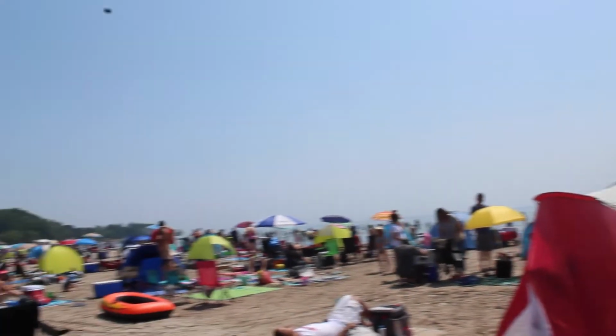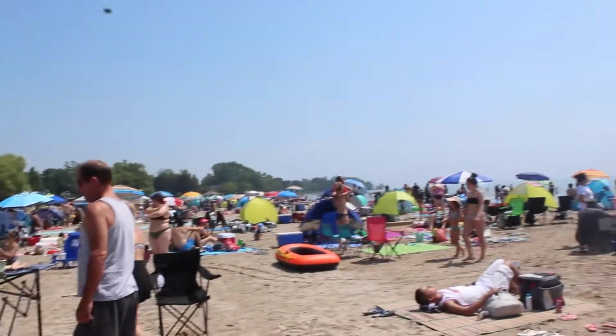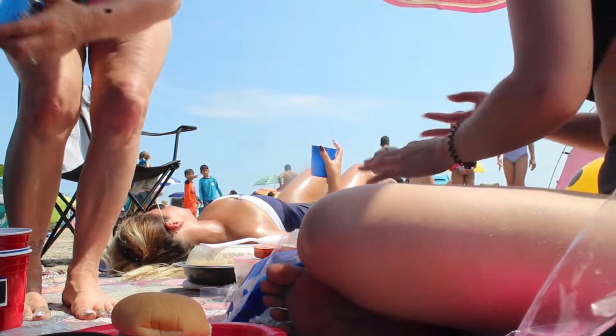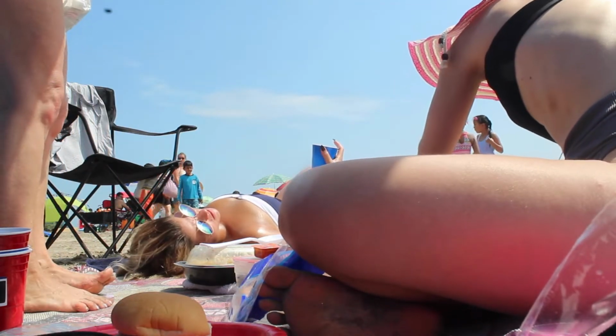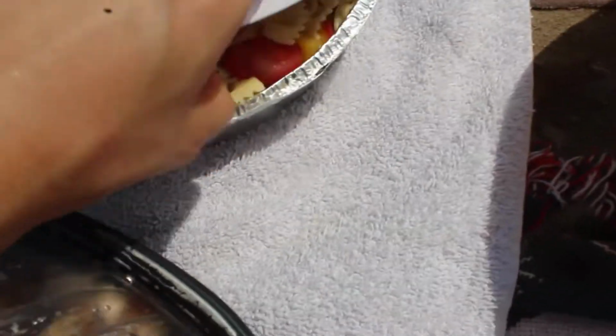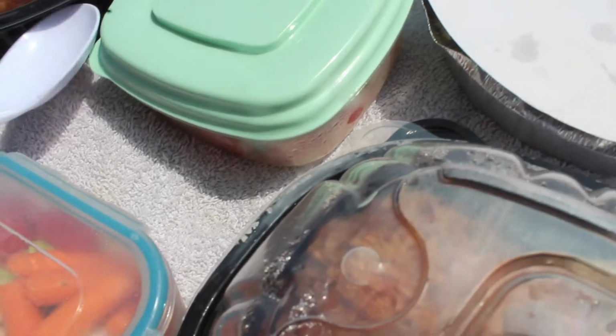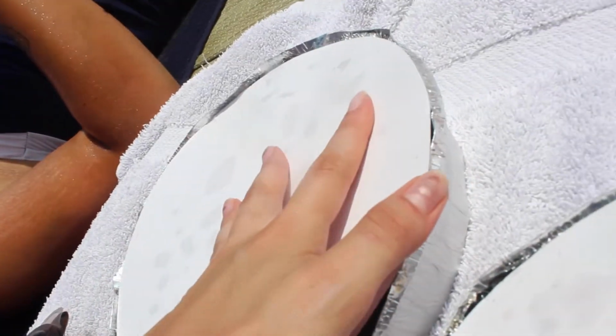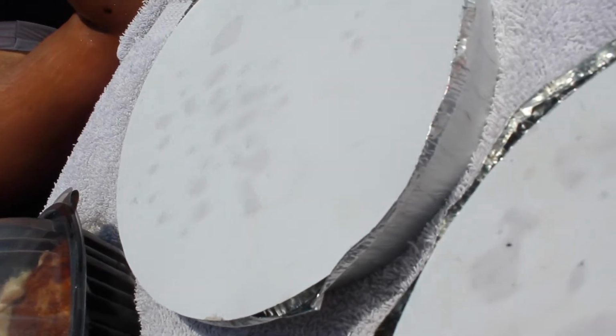We made it. Salad. We have some chicken cut up here for sandwiches. We also have some chickpea salad. So this veggie looks very beautiful. Strawberries. We have blueberries in here, and then we have some veggies.